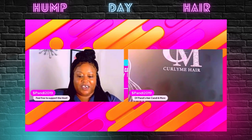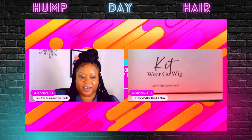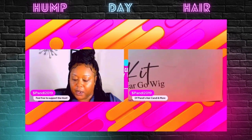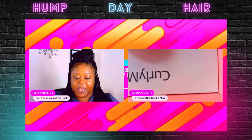So I just wanted to do this really quick so y'all can actually truly unbox with me, okay? So there, I've removed the top. Set it down, because they usually include lots of goodies in their boxes. So of course this is the wig itself. We'll get to that in just a moment. All right, so this is the inside of the box here. Kit, wear, and go. So I think this is from their new K-part line. So there's obviously something here in the package.